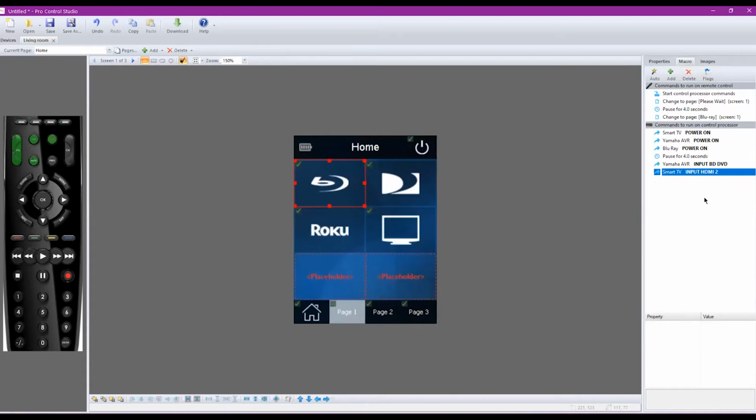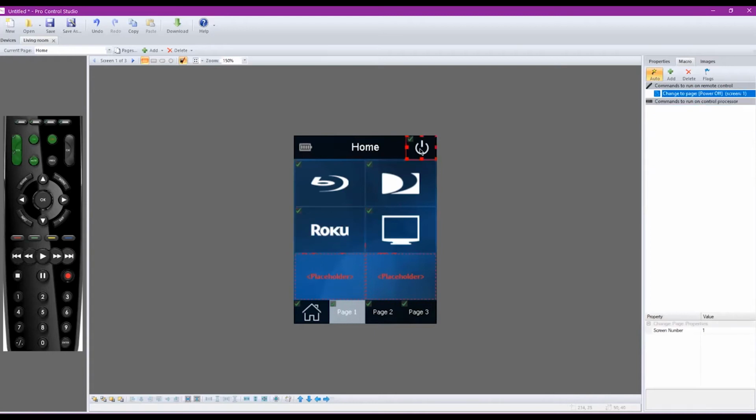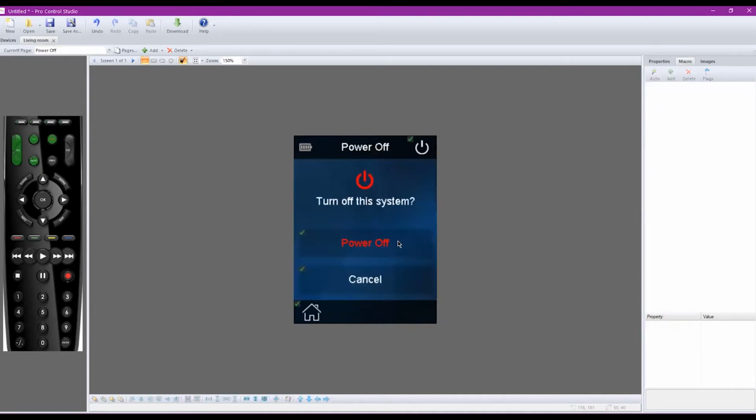So as far as tweaking your macros, it's very easy to either delete or add and modify whatever it is you need to do. If it's more than 4 seconds that you need, then go ahead and choose the time that you need. Let's select it, and let's change the delay on there. And the same thing goes for all your other commands, your other icons that are in here. So you can see all the macros are done for you for this part. And then, of course, if I want to do power off, I can go to my power off page. And this is set up for me as well.